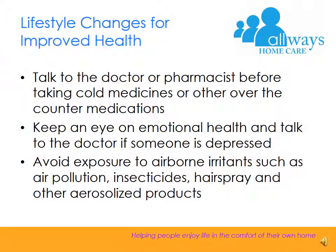We need to ensure that we talk to doctors or pharmacists on behalf of our patients before a patient begins taking any cold medication or over-the-counter medication. This is simply to ensure that there are no interactions. We need to keep an eye on the emotional health and talk to your doctor if our patient's depressed. And we need to ensure that we limit airborne irritants such as insecticides, hairsprays, any aerosolized product, because it can irritate the lining of the bronchus and the tissues of the lungs.